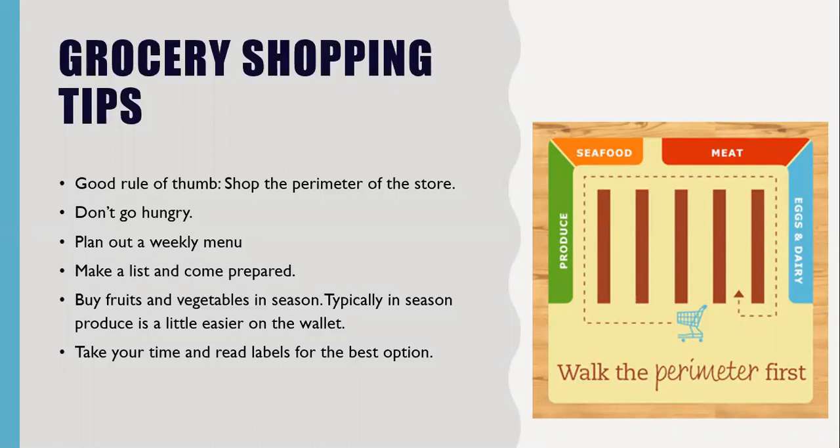We can shop in the middle, but just make sure that we're not leaning towards our heavily processed things, right? There are some good foods in the middle, such as nuts, beans, grains, even some of your canned fruits and vegetables, which are in the center aisles. But again, we want to limit the most processed junk foods, even the sweetened drinks in the middle. The biggest thing, and we're going to go over this in the following slides too, is to take the time and read the labels, especially in that middle section, to make the best choice for you.